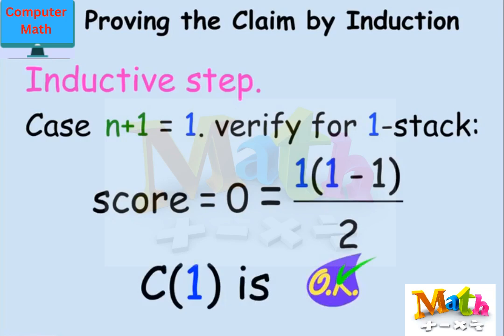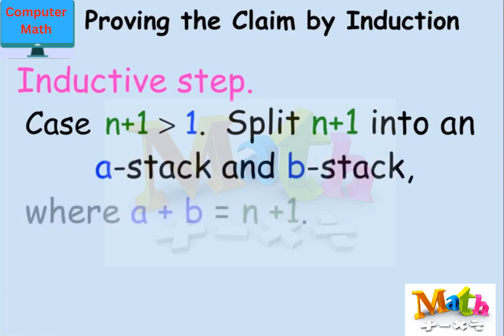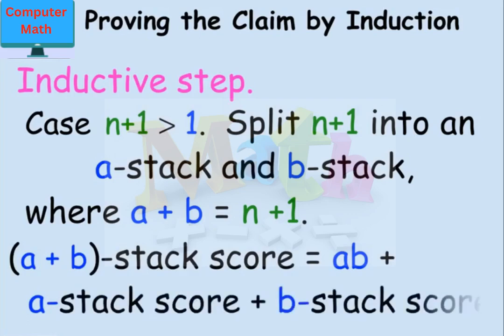Well, the other case in the inductive step is that n plus 1 is greater than 1. This is the interesting one because now it's possible to make a move. Since n plus 1 is greater than 1, it's 2 or more blocks, I can make a move into 2 stacks that are both of positive size. So suppose I do that. Suppose I split the stack of size n plus 1 into an A stack and a B stack, where A and B sum to n plus 1. And what's my score going to be then? Well, my score on that move, where I split into the A stack and the B stack, is AB. And the rest of the game consists of playing as well as I can on the A stack and as well as I can on the B stack.